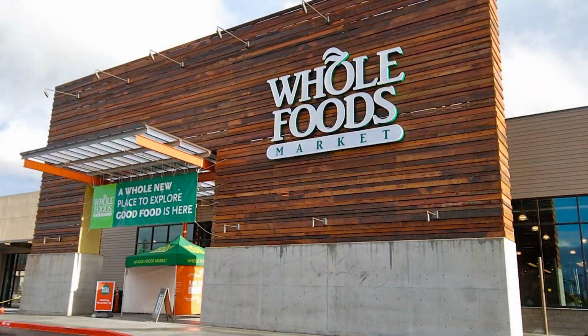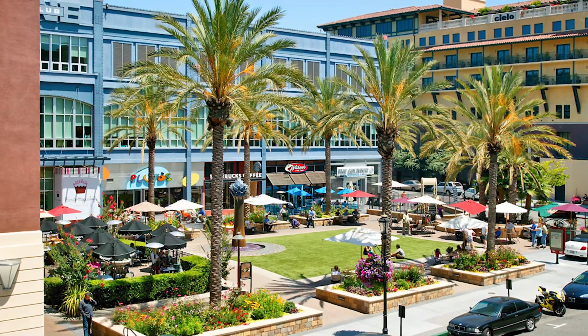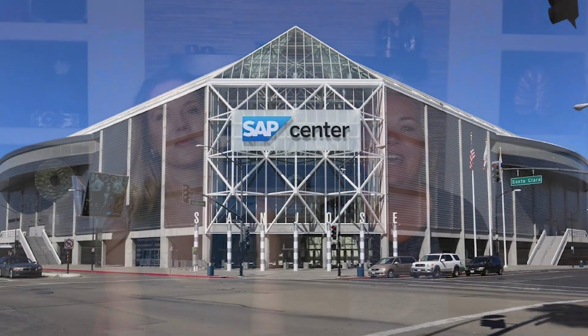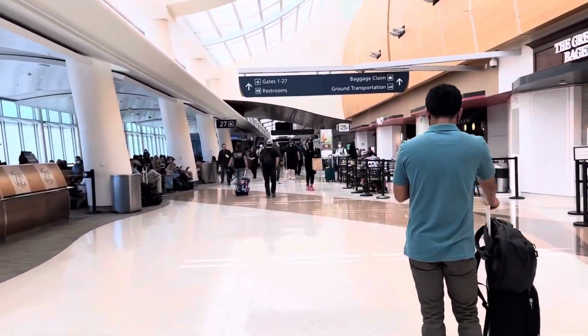And the community here is fantastic too. Nearby, you've got O'Connor Hospital, Whole Foods down the street, the Westfield Valley Fair, Santana Row for shopping, the Rosicrucian Egyptian Museum, SAP Center for concerts and sports events. And in addition, it is a commuter's dream, just moments to major freeways and the San Jose International Airport. You have so much to do there, and it is so convenient.